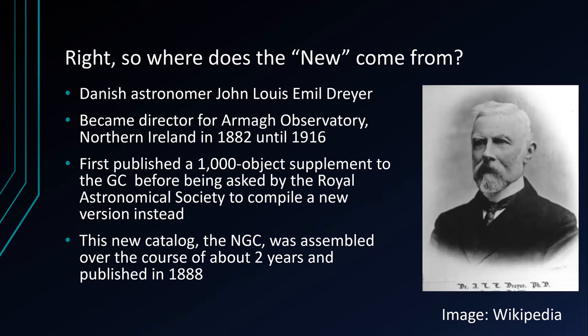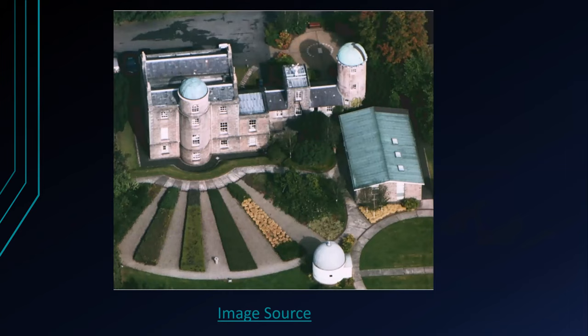This is an aerial overview image of the Armagh Observatory as it stands today. It has a notable distinction of also having the longest continuously run weather observatory in the world, with observations dating back to the early 1700s. So still an active place today for research, although maybe not necessarily what it was originally created for.